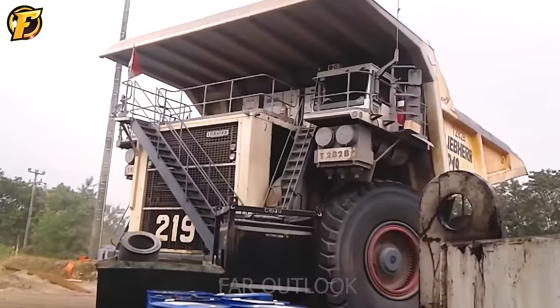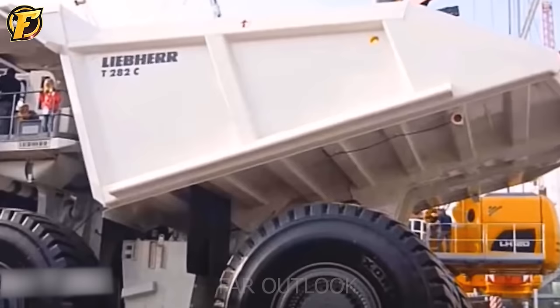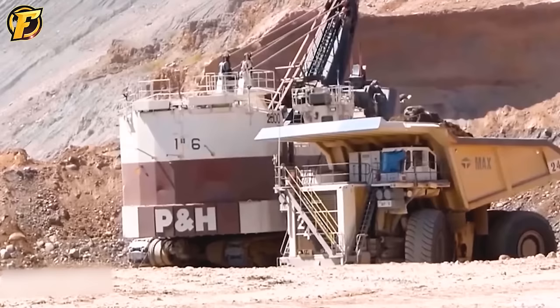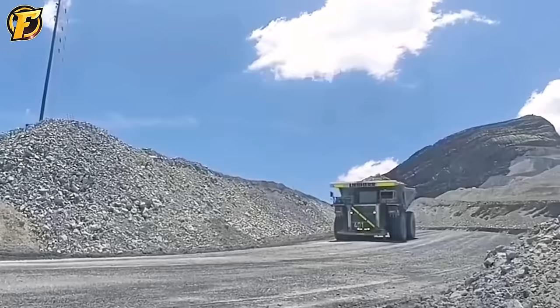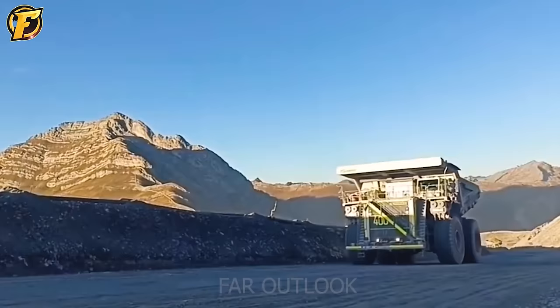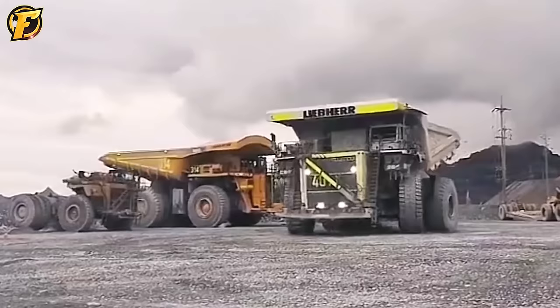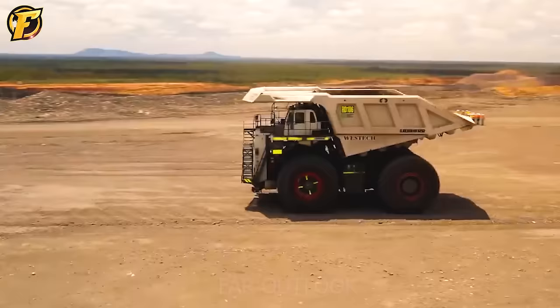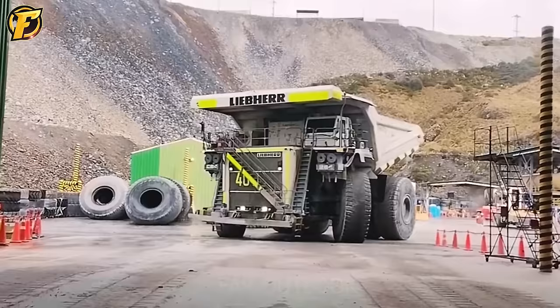The modern transmission system helps the vehicle operate flexibly and efficiently, even when transporting loads of up to 400 tons. Despite its huge size, the Liebherr T282C Ultra demonstrates amazing agility. The hydraulic steering system helps the driver easily control the truck, along with the air suspension system ensuring smooth movement on all terrain. The Liebherr T282C Ultra is a testament to advanced human ingenuity and innovation.